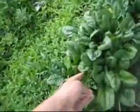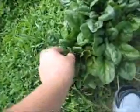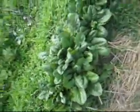Here we have our rows. We still have to weed all of this. We did most of the weeding last weekend. It needs some water too. The spinach right here is already going to seed. So I'll probably end up picking all of this spinach.